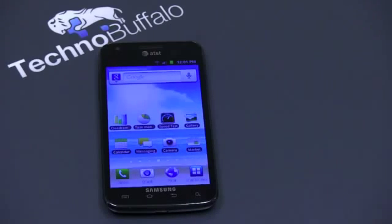So for my personal use, the fastest phone available doesn't mean that much to me, or at least the fastest theoretical phone doesn't mean that much to me. If that means a lot to you as far as processor, you're going to want to look at the original Galaxy S2. If speed matters to you most as far as network connection, you're going to want to look at the Skyrocket because it does have LTE capabilities.